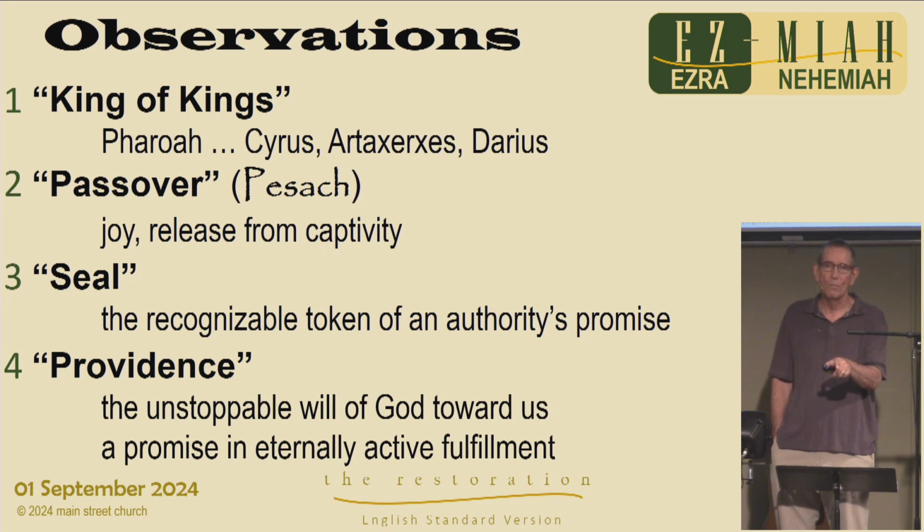I have a book at home. I love the title because the imagery is great. The Sovereignty of Grace. That is grace itself, what God gives us that we can't earn, that we'll never deserve. It's sovereign. It cannot be thwarted. God's determination for the love of his grace to come to us cannot be stopped. The sovereignty of grace.